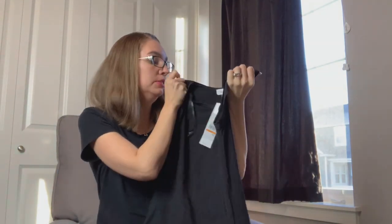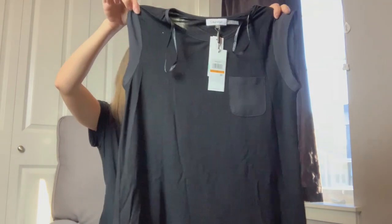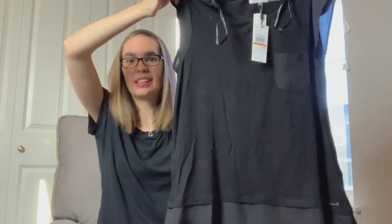I actually own a shirt that is almost identical to this, with the same little pocket here, only the sleeves have little polka dots on it. And I've probably owned it for maybe 8 or 9 years now. And I still wear it because it's soft and it still looks good. It still holds up. This is kind of cute. I'll have to try it on to see about the length of it, and to see if it's too wide.